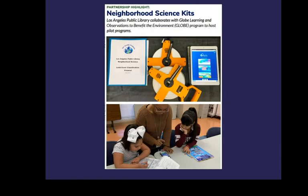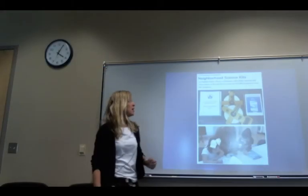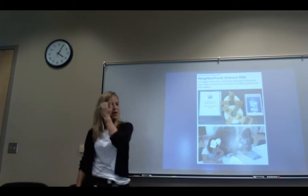Los Angeles Public Library works with a program called GLOBE, and you may start to hear more about GLOBE as we do more citizen science programming. Much of what happens with the GLOBE program is that volunteers or citizen scientists are asked to go and help ground truth satellite data from NASA's satellites. One project in particular is called the Cloud Observation Project. This is operated through a GLOBE app, and you can participate in many ways. It just happens to be pretty easy to work through the app.